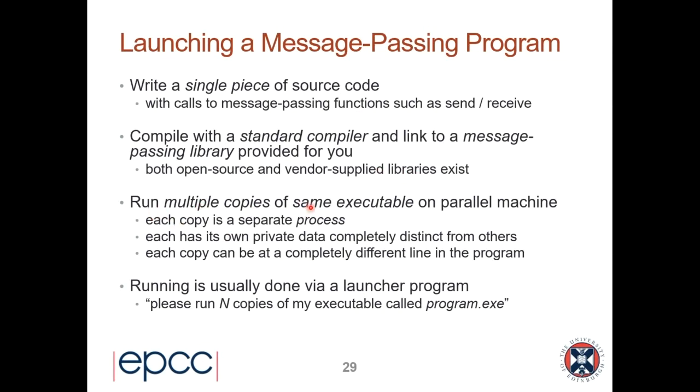You then run multiple copies of the same executable on a parallel machine. Each copy is a separate process. Each has its own private data completely distinct from the others. And what's confusing there is each copy can be at a completely different line in the program. So debugging parallel programs is hard.